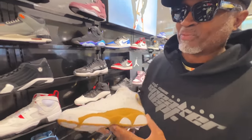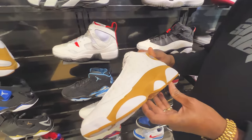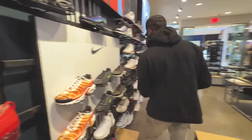I did hate on this shoe at first, but now I've been looking at it, it's kind of wearing on me. Shoe's pretty fire if you ask me. You want these? I want these bad. Yeah, you're gonna have to spend your own money on those. Not today, but I will get you these. And I won't wear those.